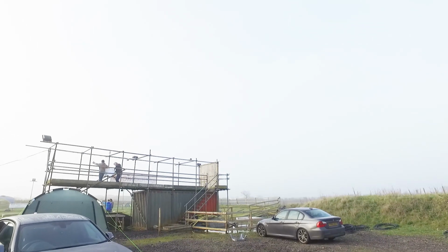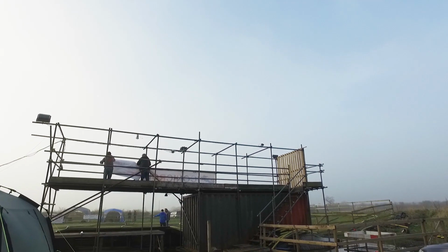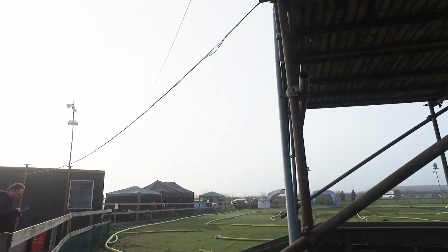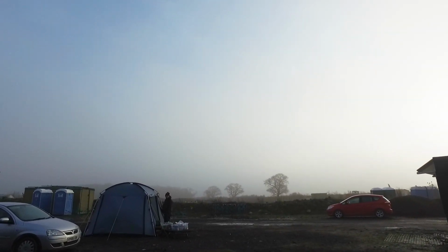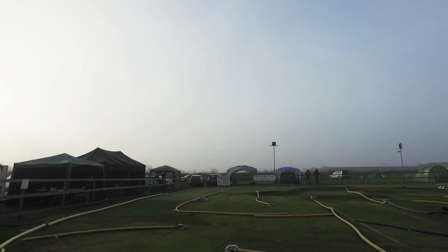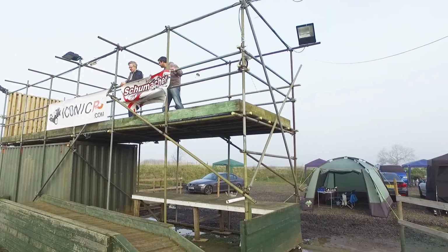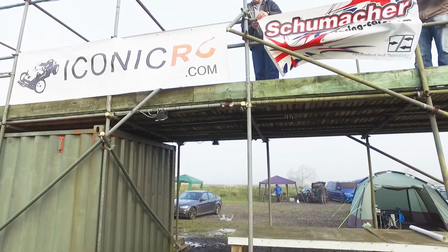We got John and Dave up here taking care of the banners. Go out and see the track. It's gonna be wet. Hey, Mark. Let's get the camera straight in their face. This is the legend, John. Morning, John. Good. Not live. We'll be on tonight, though.